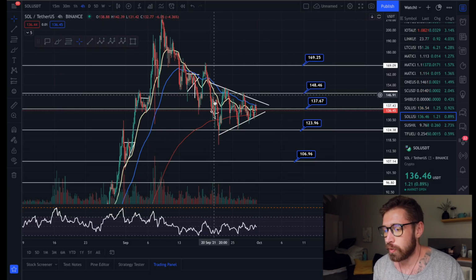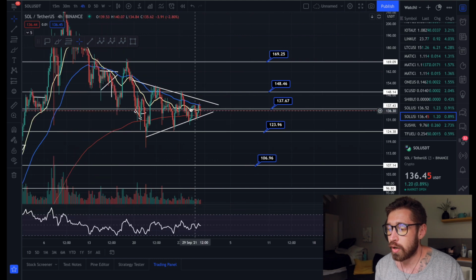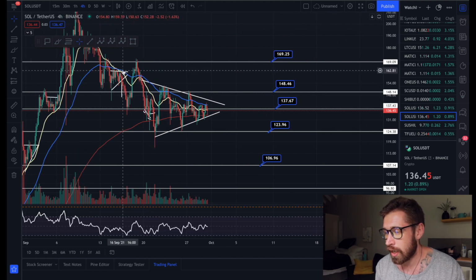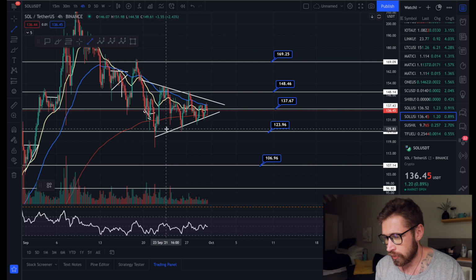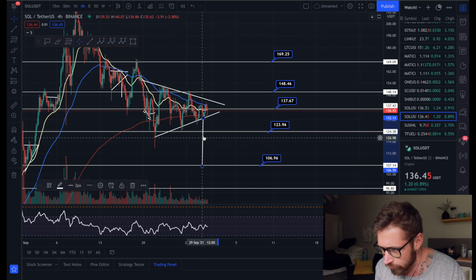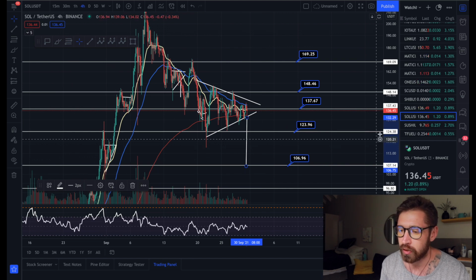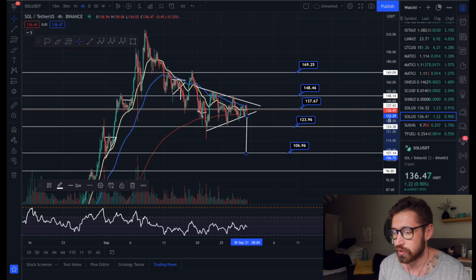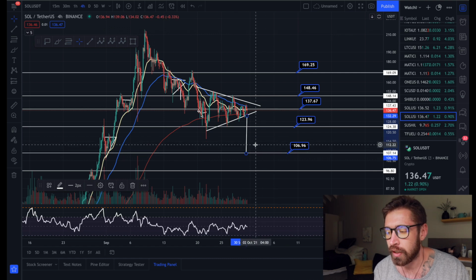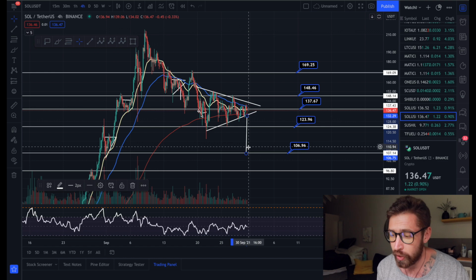So with many of the charts, we have this symmetrical triangle, and it's the same for Sol. We've been finding a lot of resistance along the EMAs here on the 4-hour chart. So if that continues and we do fall out of this pattern, I'll give you your target here. Basically, it would bring Sol right down to this level of support at 106, which was a previous swing low. Now, if we did come down to this target, I think Bitcoin would have to come down to 37 to 38K. And if Solana came down to this target, I do think we'd wick down and bounce back rather quickly.